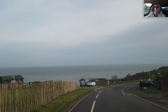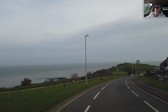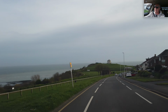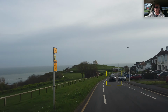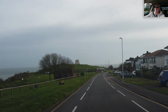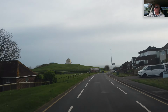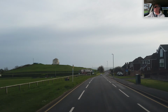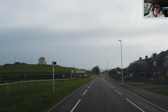So there's no central lines here. I'm going to keep out of the cycle route, but when there's oncoming traffic, I'll have to move left. Then I'll just kind of get back in. It's kind of like driving a country lane, isn't it? Still doing 30. Be very easy to not watch your speed here.